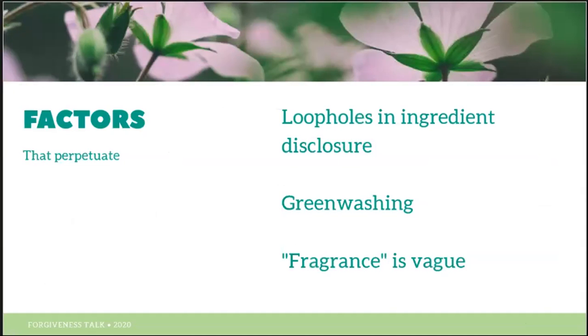I will just say that there are a lot of reasons why we're in this space where we don't really have a consumer-friendly market. One of those, like I had already mentioned, is the intentional vagueness around what's determined a cosmetic and what's regulated by the FDA, specifically loopholes in ingredient disclosure. So not having to disclose certain things, one of those being fragrance. Like I had mentioned, fragrance is something that is intentionally vague. That's in the next slide.